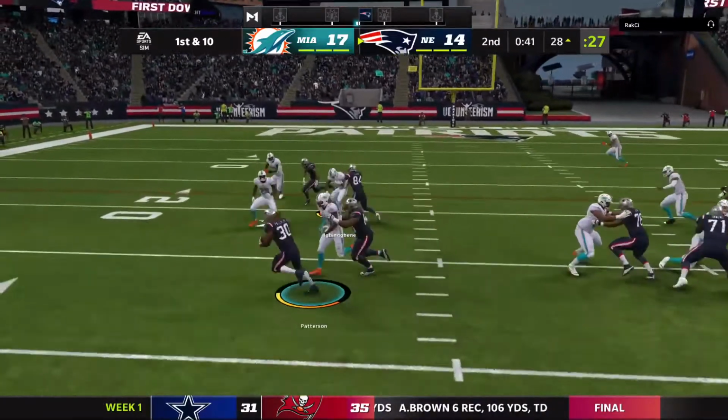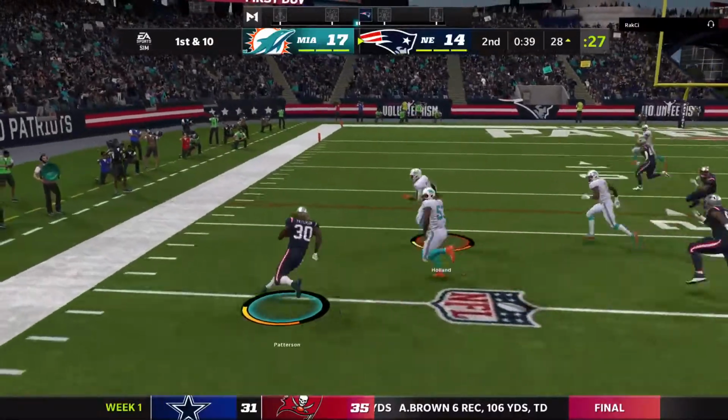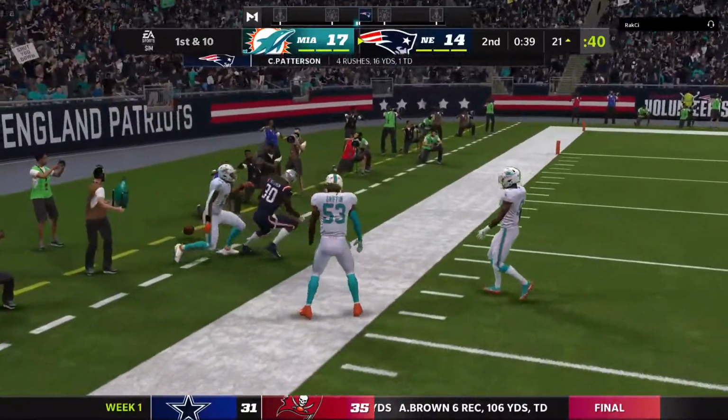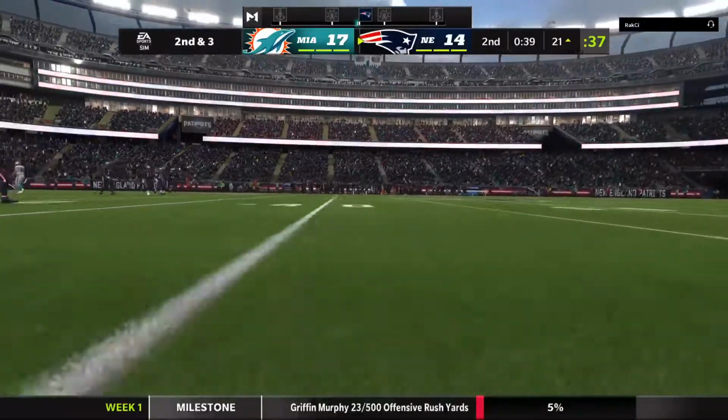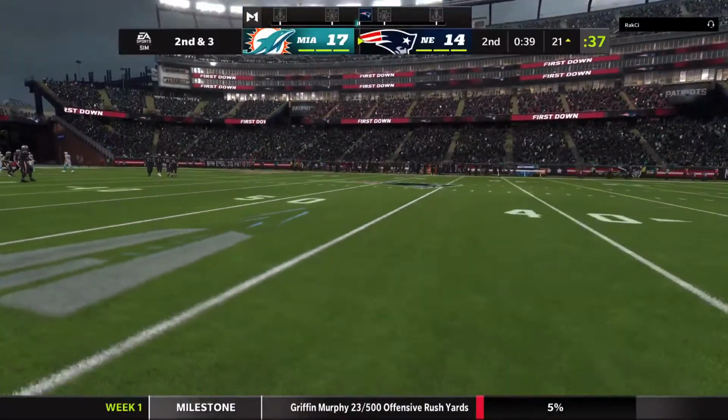Here's Patterson. And he'll be out of bounds as he gets this down to about the 21 or 22. It's a 7-yard carry to set them up with a 2nd and 3.